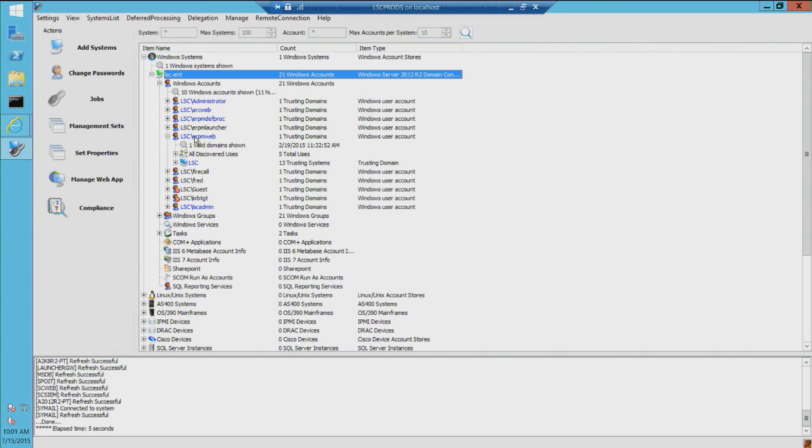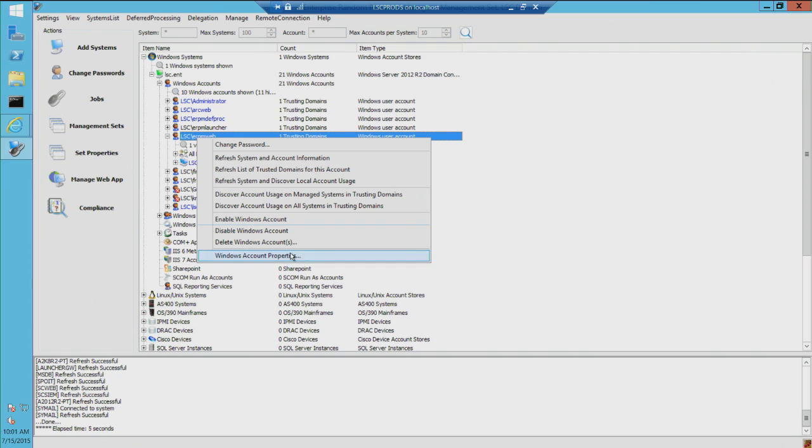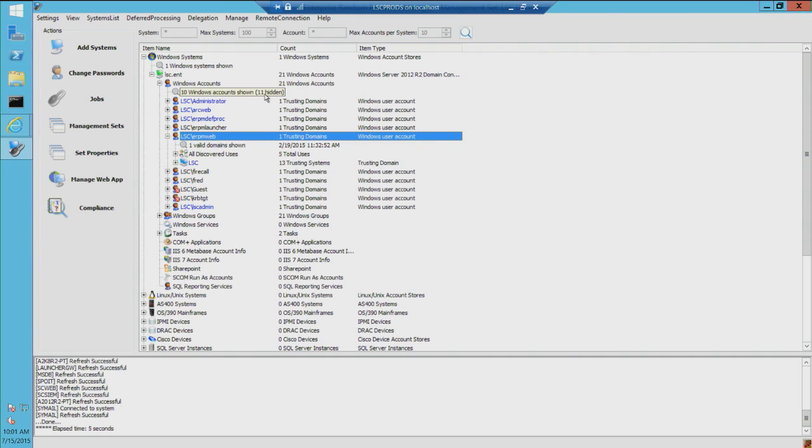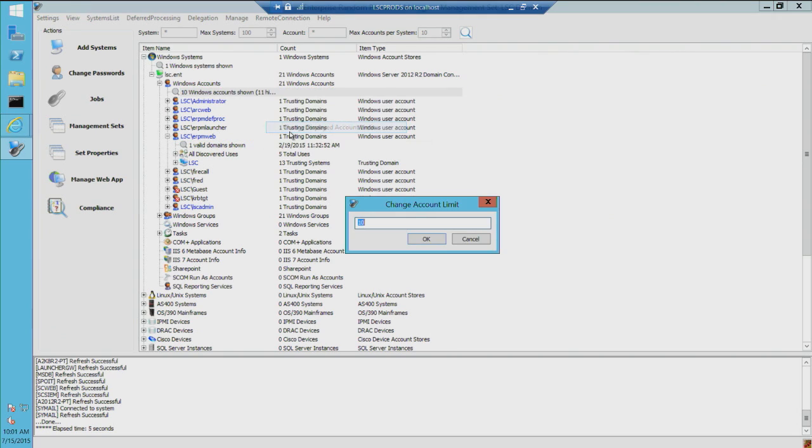So here we look at an account called ERPM Web, used for some items, and this is an account with a 167-day-old password set to never expire. And this is just an important part of the process in terms of what is our risk profile, right? Do we have accounts that are aged, that are never changing, that nobody's dealing with? And this is the start of the run out of the room moments.